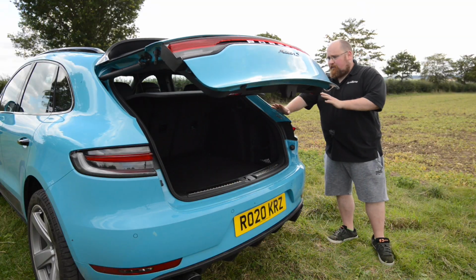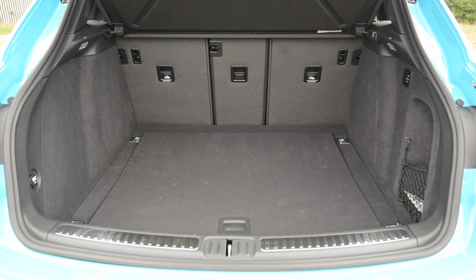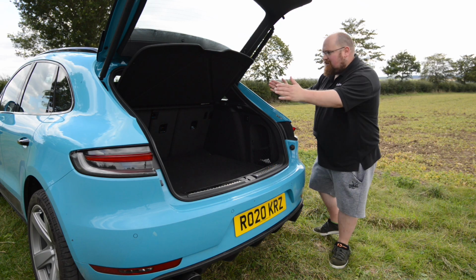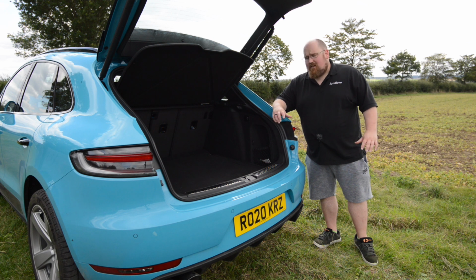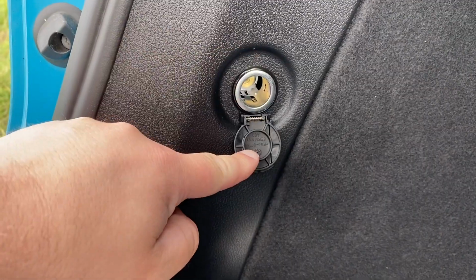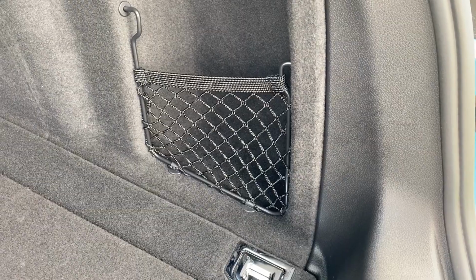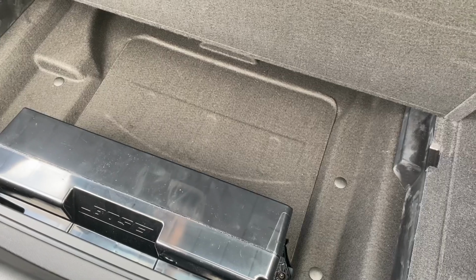But as I was saying, you've got 500 litres of space in the back of the Macan, which is good, but nowhere near the class best. But what I do like is that it is a nice square load area, so you can load large bulky items into the back of the Macan. And it's not devoid of features either. We've got some pretty sturdy tethering hooks here. We've got a 12 volt socket, and we've got a little area where you could put something like a first aid kit. Then underneath the boot floor, we have got a little bit of additional space.